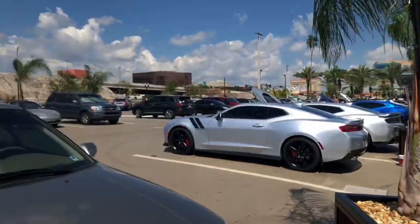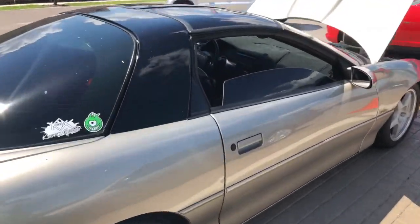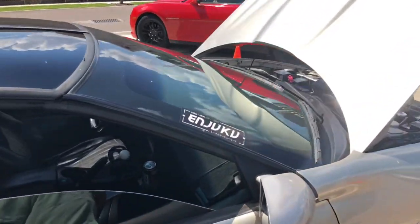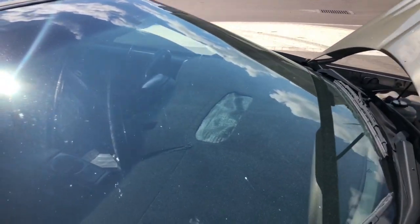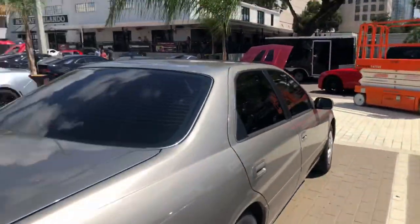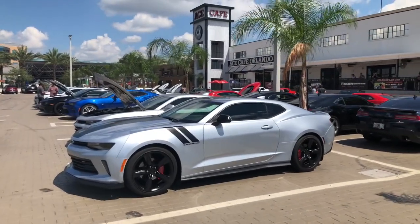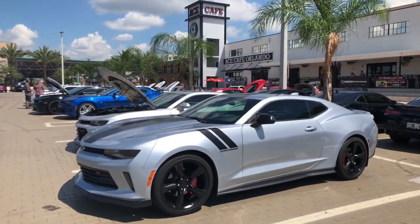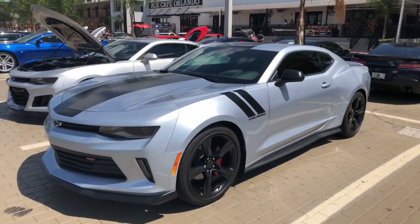Come over here. What wasn't here earlier was another 4th gen in one of my favorite 4th gen colors. It's got the dash mat on. Smart man. I never make fun of people who put dash mats on, especially with a dash that big. Keeps it safe, keeps it protected. And this 6th gen with this weird blue-gray color. I don't know what it's called. I know I like it, though, actually. I think it looks really nice.